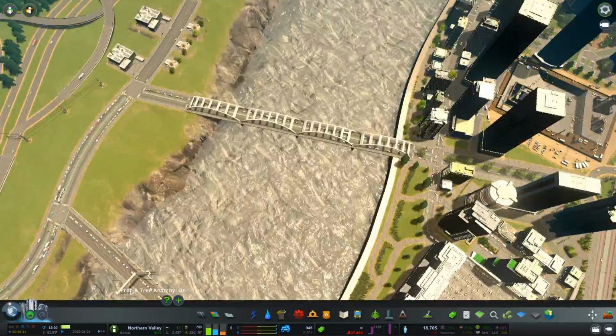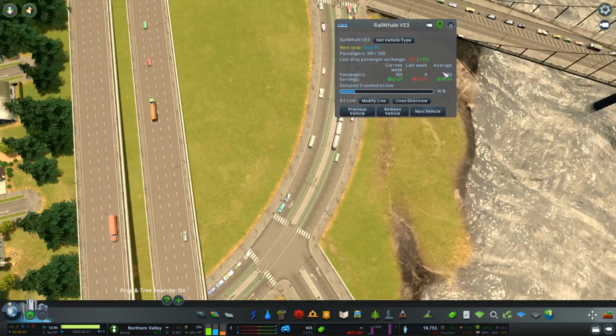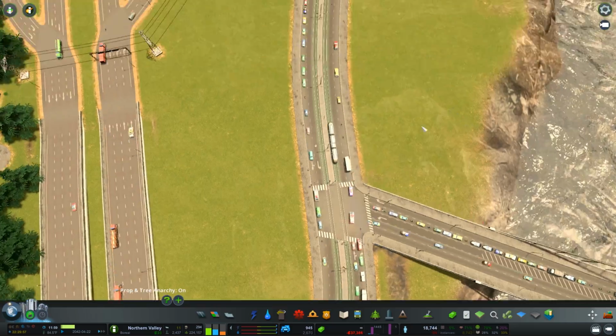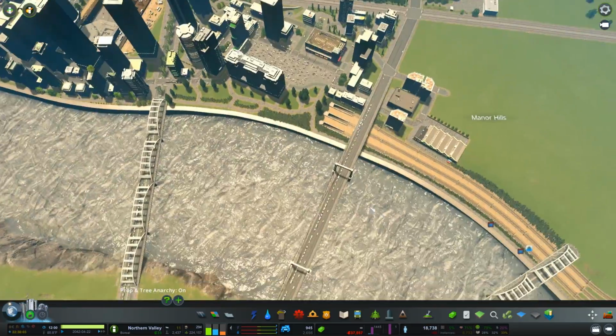It fits a crap ton of people, actually, if I can find it. Where did it go? Where are you? There you are. Yeah, 200 passengers, and it's got 100 passengers on it. Now, there's only 2 stops, so you know these guys are all going downtown. That's why I love this tram line. It's so efficient, and it's doing such a good job.